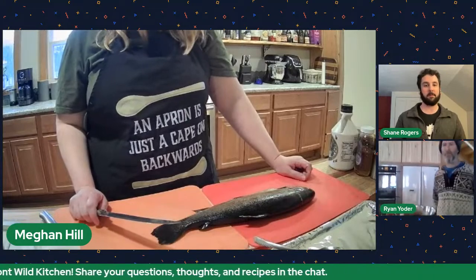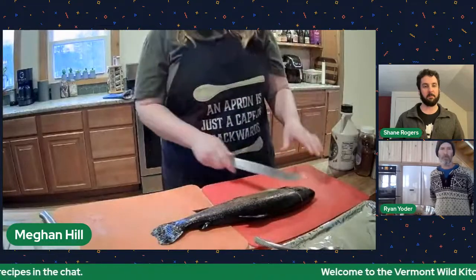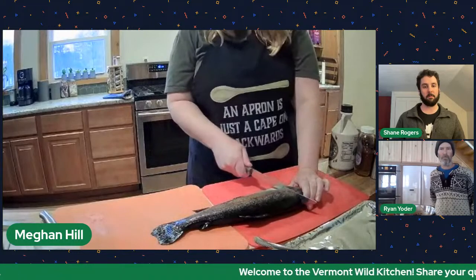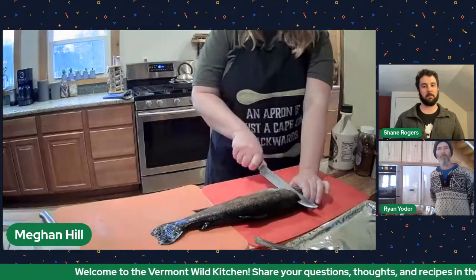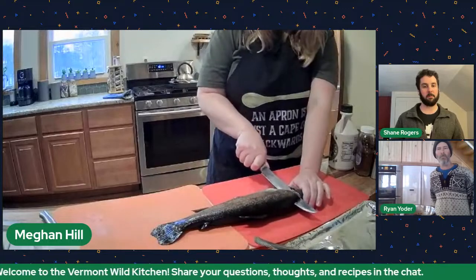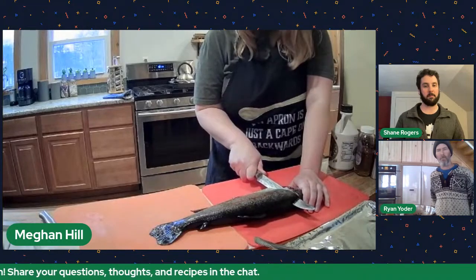Yeah, absolutely. So then I'm going to take this knife, which is a little bit more flexible, this fillet knife, and I'm going to put that in my incision behind the head and angle it back towards the tail and just start going through. And I'm going to stop talking for a second so you can hear the sound it makes.